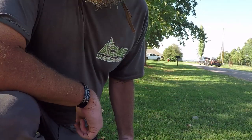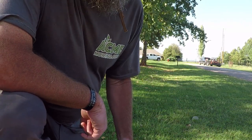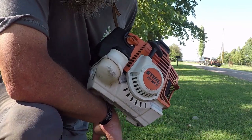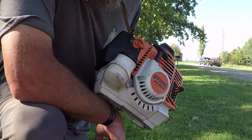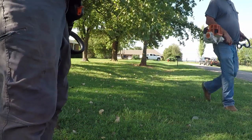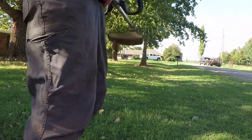Well, apart from the SCAG that I got a chance to ride on, I also got to try out this Stihl FS 94R. Man, this thing is light and you hardly even know it's running. I won't go deaf with this sucker. Thank you very much, Wes, for letting me try your equipment out.